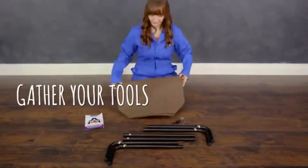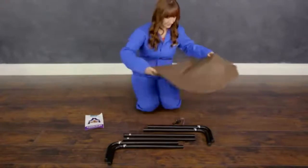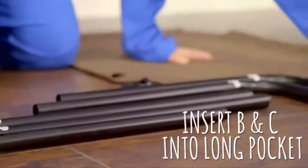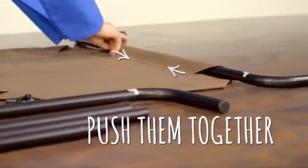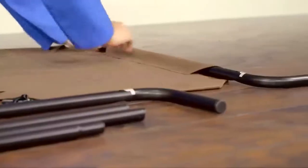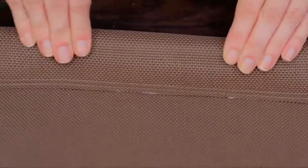Gather your tools. For small and medium beds, place the mat on the floor with the pockets facing up. Step 1. Insert parts B and C into the long pockets with the feet lying flat on the ground. Then push them together. Make sure the C and B stickers are facing up towards you and the legs are fully connected. Since you can't see it, just feel to make sure they're together.